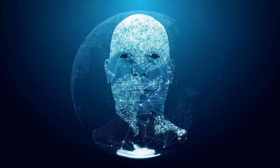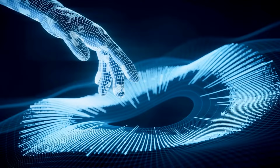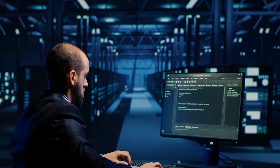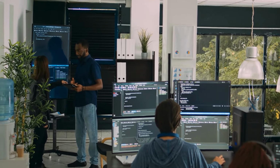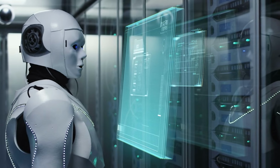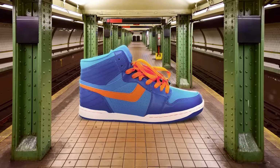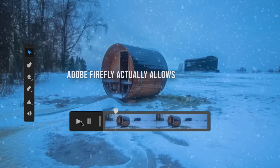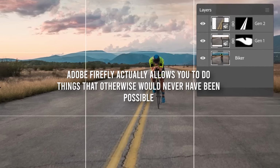Leverage is really what makes AI so powerful to begin with. You see, prior to AI, you'd have to spend hours on a task, or spend money to hire someone to spend hours on that exact task. Now you essentially have an employee for a fraction of the cost, but Adobe Firefly doesn't fall under that same umbrella. You see, Adobe Firefly actually allows you to do things that otherwise would never have been possible.